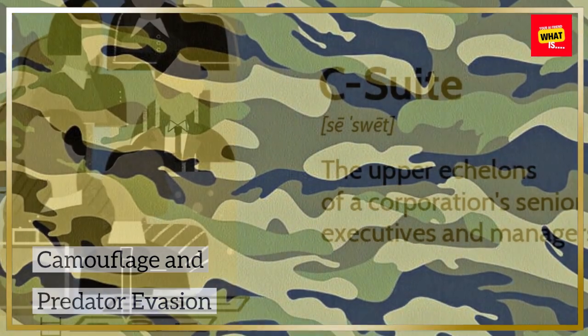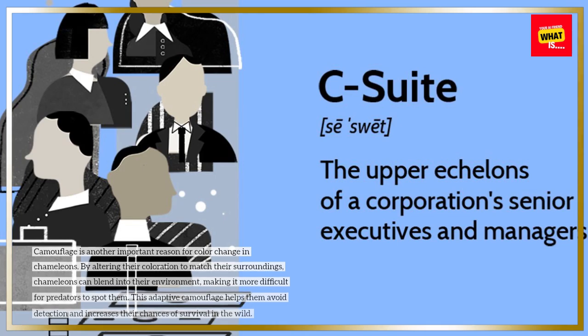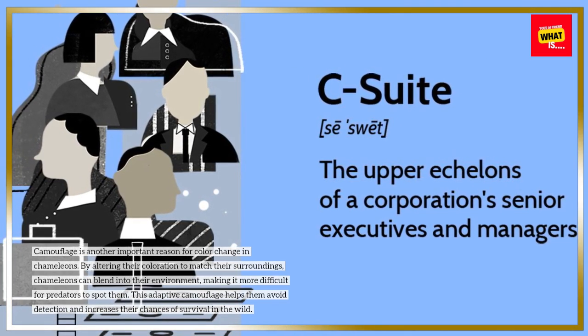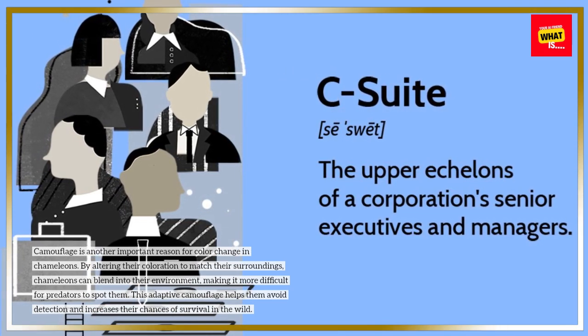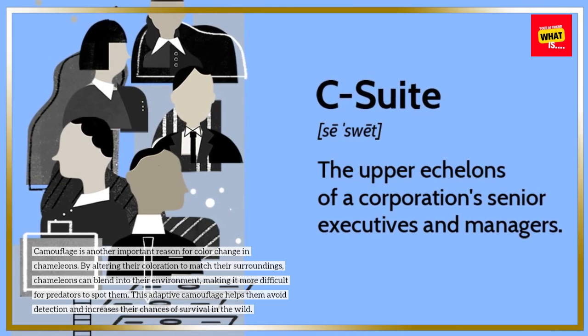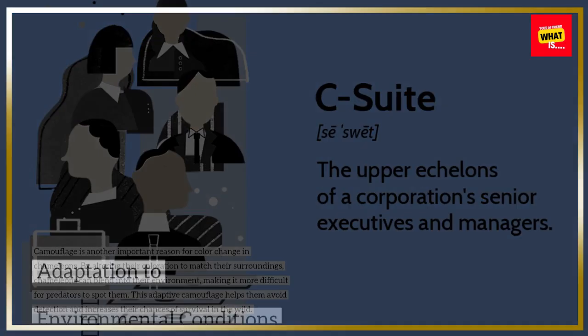Camouflage and predator evasion. Camouflage is another important reason for color change in chameleons. By altering their coloration to match their surroundings, chameleons can blend into their environment, making it more difficult for predators to spot them. This adaptive camouflage helps them avoid detection and increases their chances of survival in the wild.